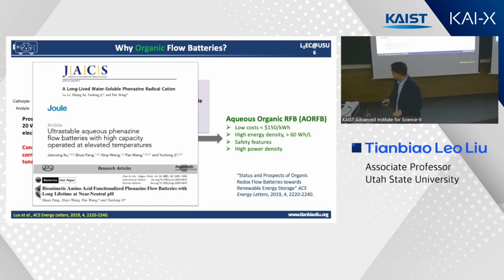Okay. So that's the reason. About 80 years ago, we started thinking about using redox organic molecules as battery storage materials for batteries. And the reason is kind of simple: it should be sustainable, because the organic molecule comes from carbohydrate, like milk.